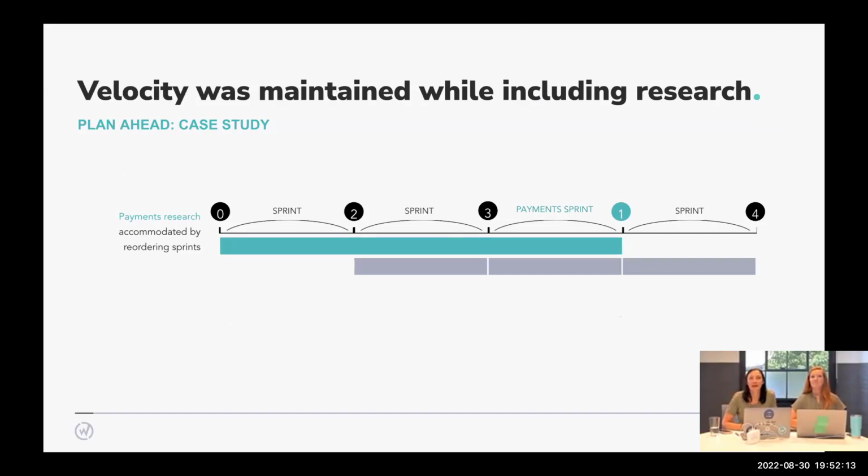Now we didn't slow anything down. I think that's the important thing to note. But what we did, and what you can see on the diagram, is that we moved that payment sprint that development was going to work on to a few sprints down the road. So instead of being the first thing we tackled, it was the fourth in line, if you will. During that time, we did the field research, so we were answering that question. We made space for it while development pulled forward other lower risk work that they could be working on.